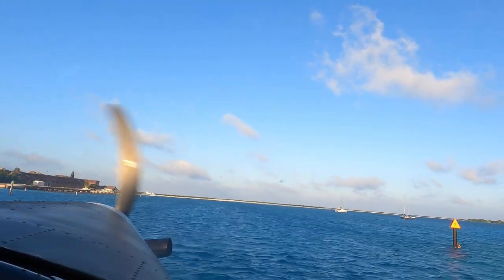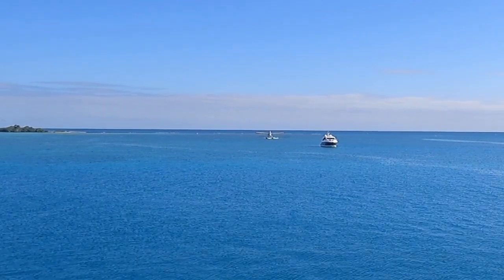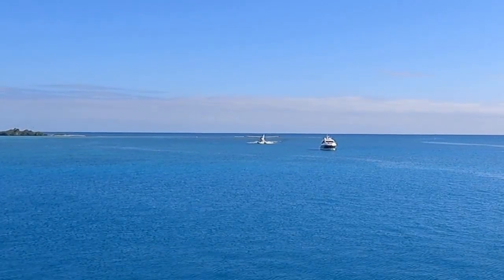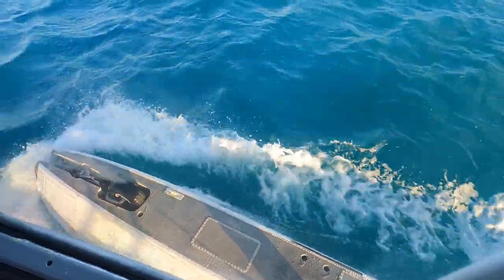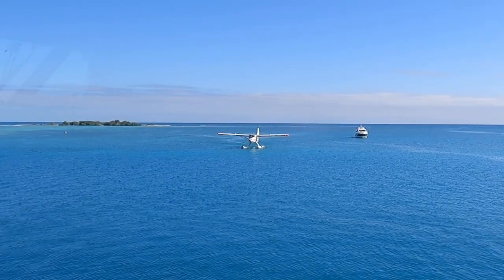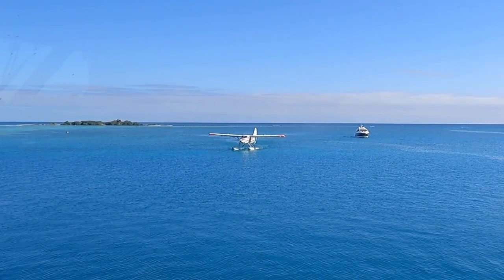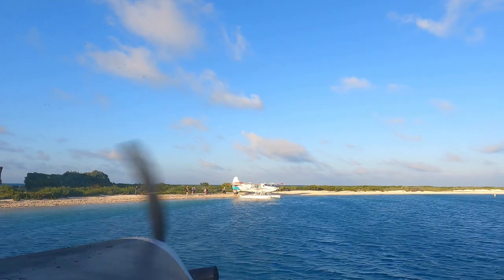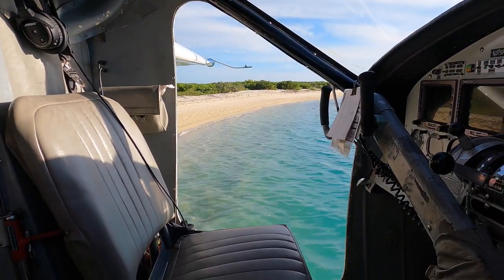Now, the pilot does not stay on the island with you. He will typically drop you off and come back and pick you up. They have 2 planes running 5 trips every day, weather depending, and they do sell out fast. Here's the link for Key West Seaplane Adventures.